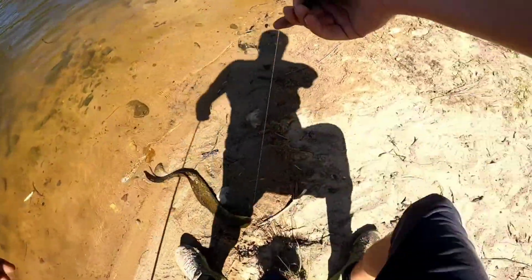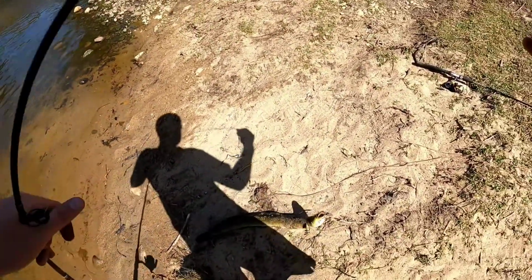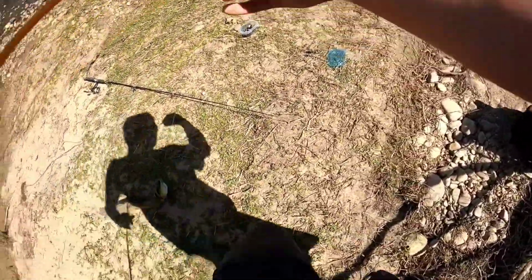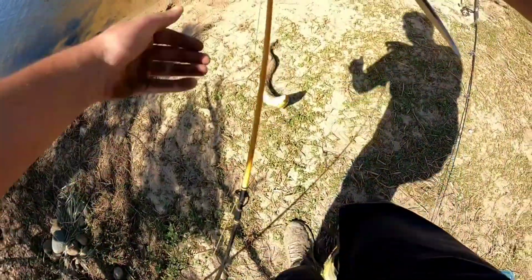That last guy, right from the get-go, just felt like a big weight. Didn't even know for a minute that he was still on, and then I thought, must be tangled in some weeds or something. No, he just didn't put up any fight. I don't know if he's too big and old to care.